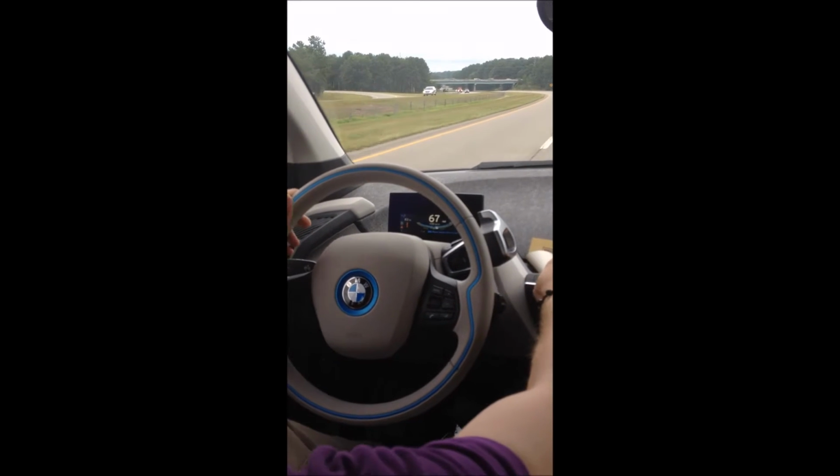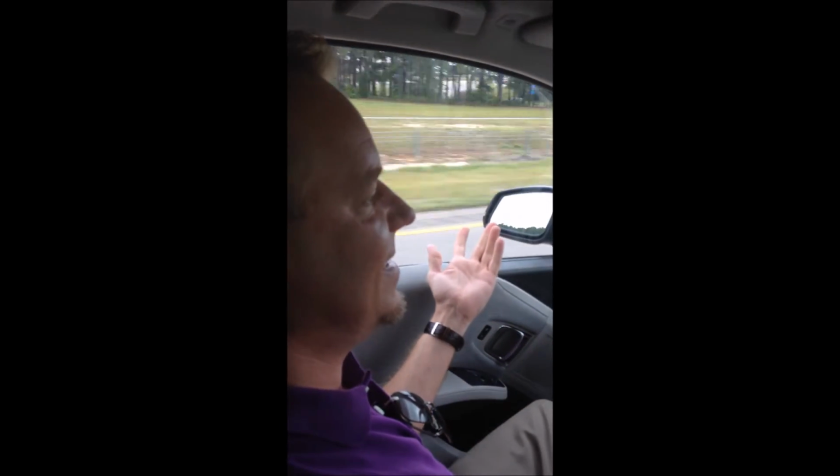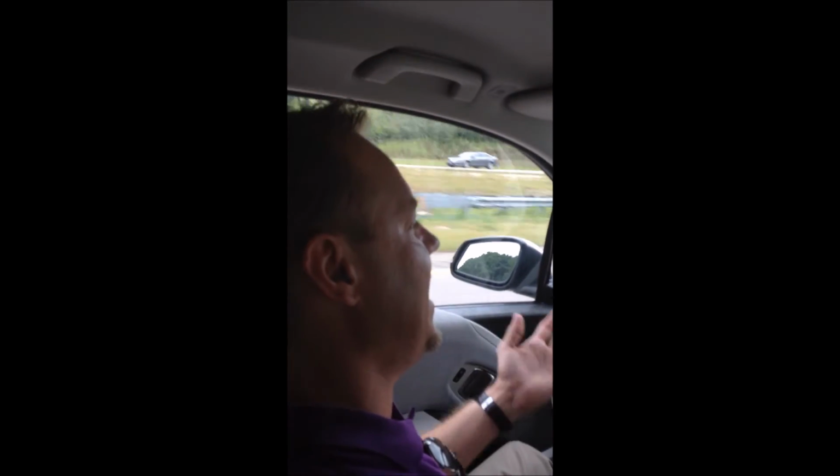Now I'll show them how quiet it is. So this is what it sounds like in an electric car. It sounds like I'm inside a cockpit, an airplane cockpit.